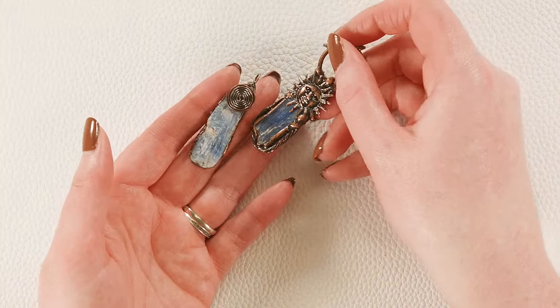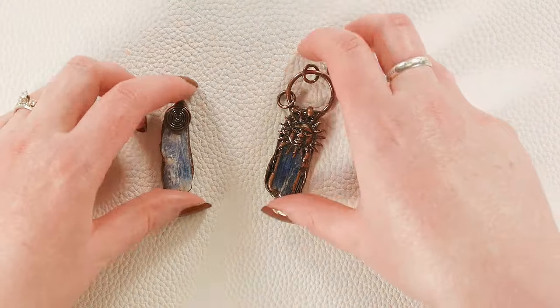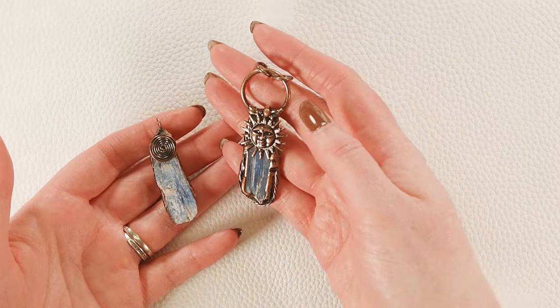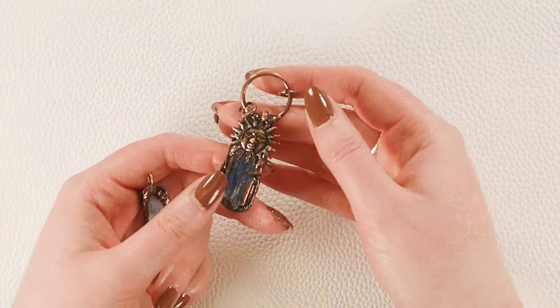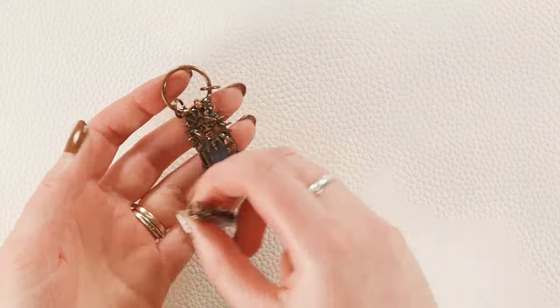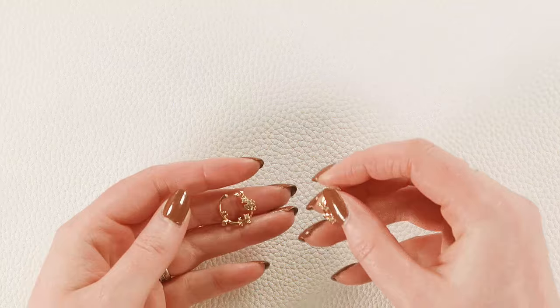To me, they almost look like dragon scales, which is really fun. The early aughts makes me think of Dragon Tales, which my siblings always watched. I wish with all my heart, etc. Anyway, I love kyanite. It's always magical looking with that metallic shimmer.